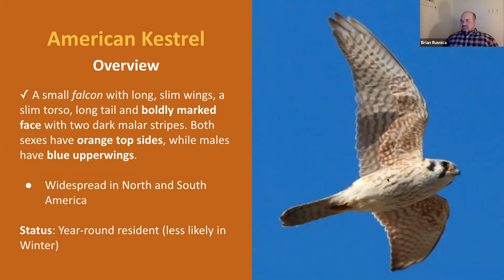There's different plumages for the two sexes of American kestrels. This is the female, and we'll walk through those differences in a moment. Widespread in North and South America and a year-round resident, but much less likely to be seen in winter. A lot of kestrels migrate south.